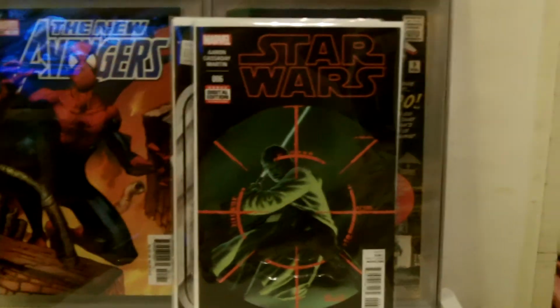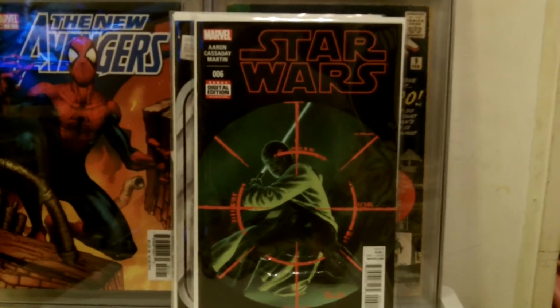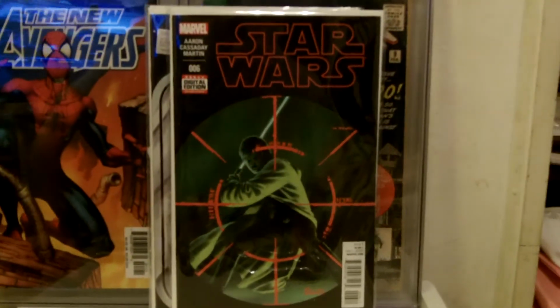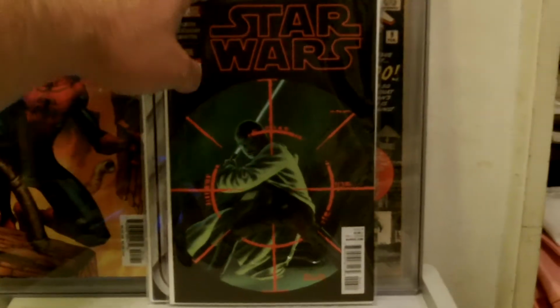So Jason Aaron's doing a really good job on this. I'm really excited when these come out, and it's one of the first books I read when I crack open my weekly haul.